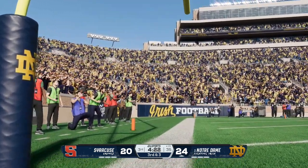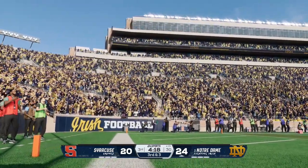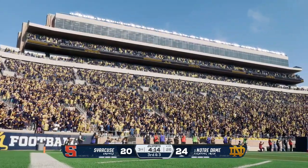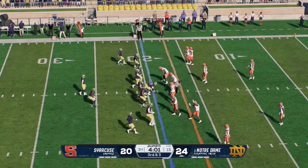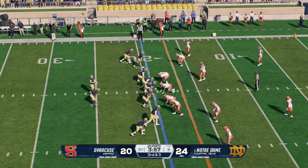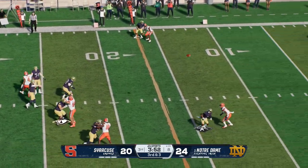Man, it's really hard to control the running game if you don't control the line of scrimmage. And how about the defensive line doing a great job attacking those guys up front, not opening up lanes to run through. Nice job just nullifying that run altogether. The Irish trying to keep this drive moving on 3rd and short. They'll try to pick up the first through the air.